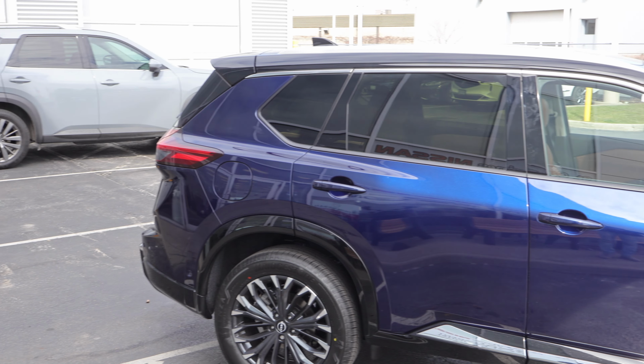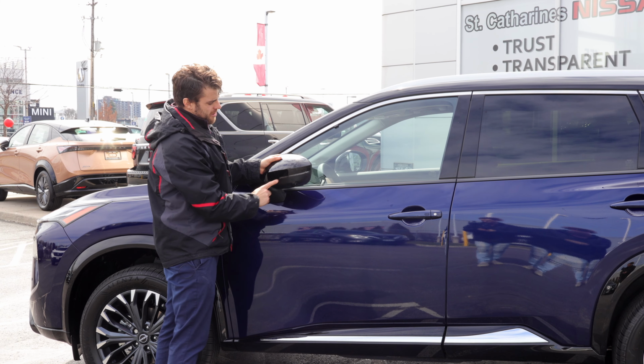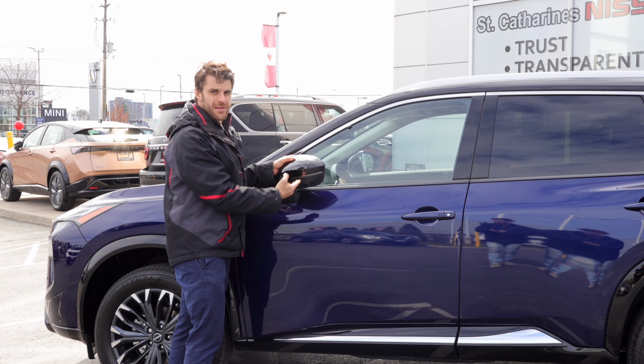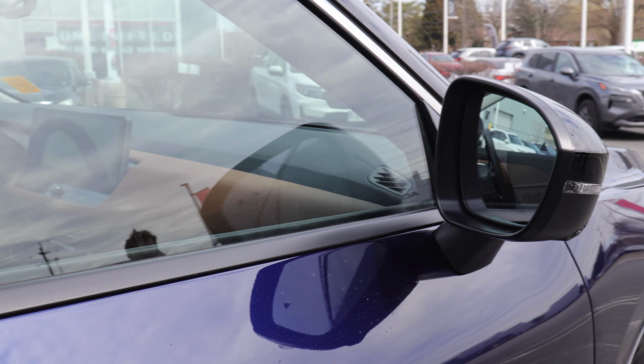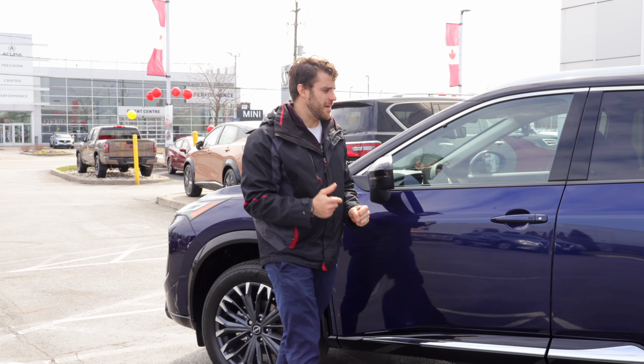There's nice chrome little accents on your door sills there, and we have our blacked out mirrors with our LED turning signals, and then we have our around view monitor built right into the mirror here, which we're gonna show you when we take this for a drive.